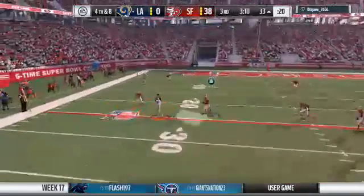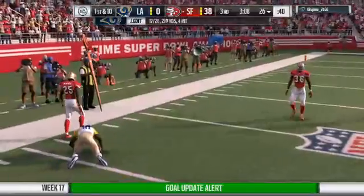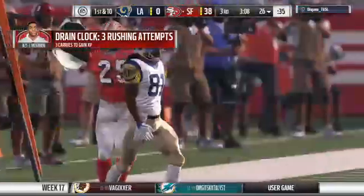Gone. And he comes back with one, complete. Jason Garrett might be wanting to reconsider the decision to go for it there. And the 49ers are going to get the football back.